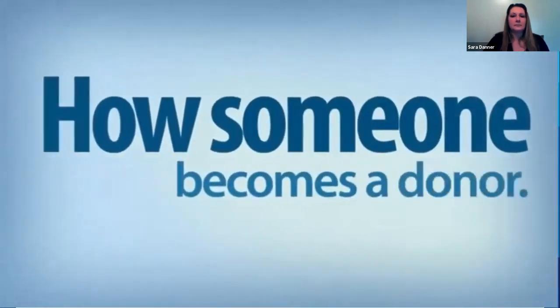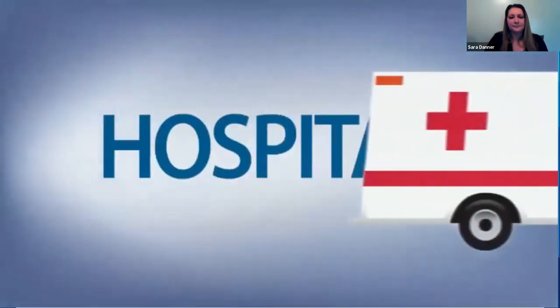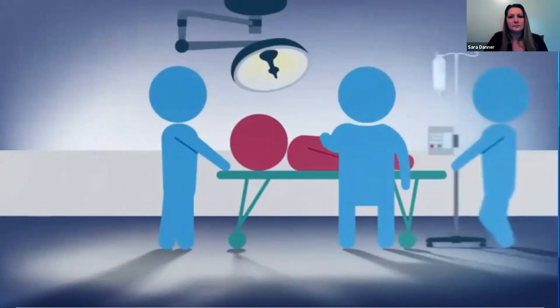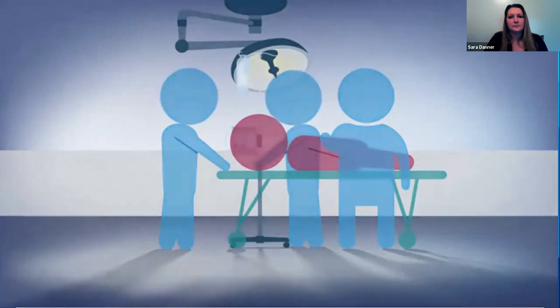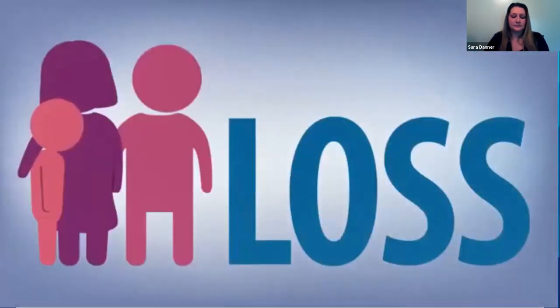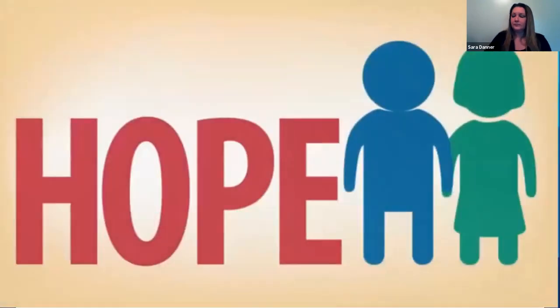Most organs for transplants come from deceased donors. Here's how that happens. A person comes to the hospital with a life-threatening brain injury, such as from an accident, a stroke, or lack of oxygen. The doctors work hard to save the patient's life, but sometimes nothing can be done. There's a complete, irreversible loss of brain function. The patient is clinically and legally dead. That's when being a donor can turn a time of loss into a time of hope.